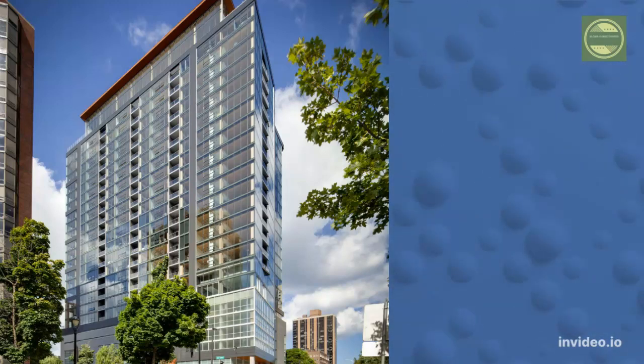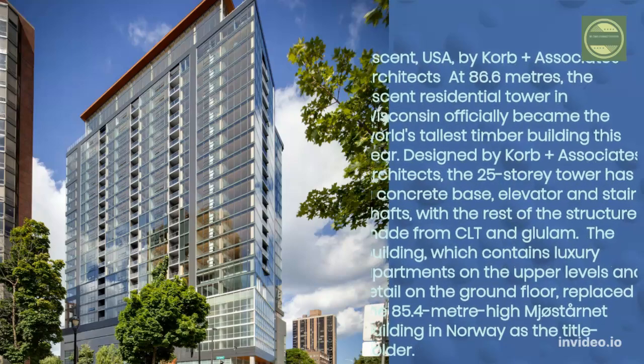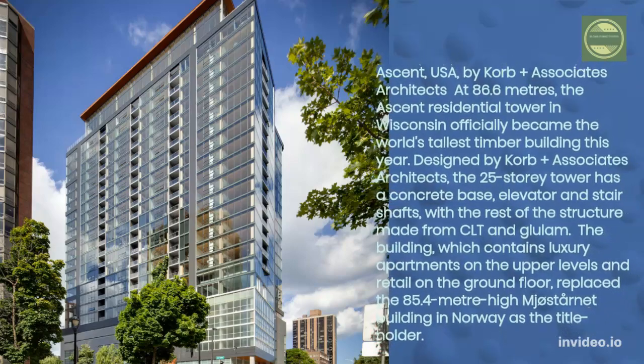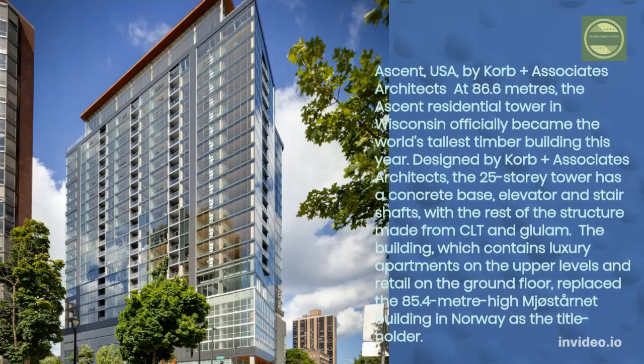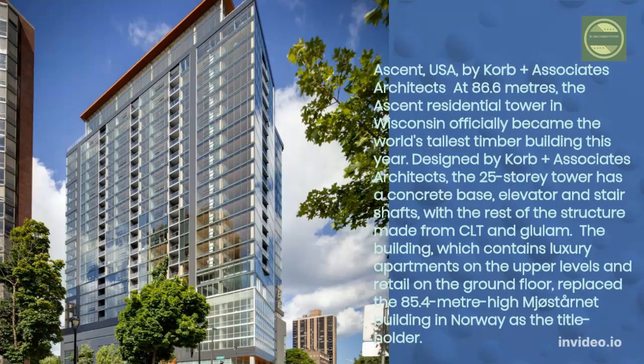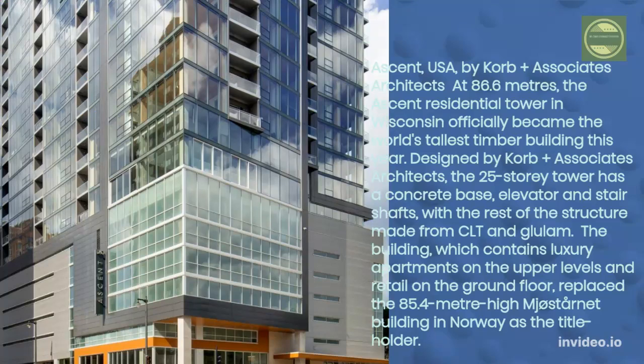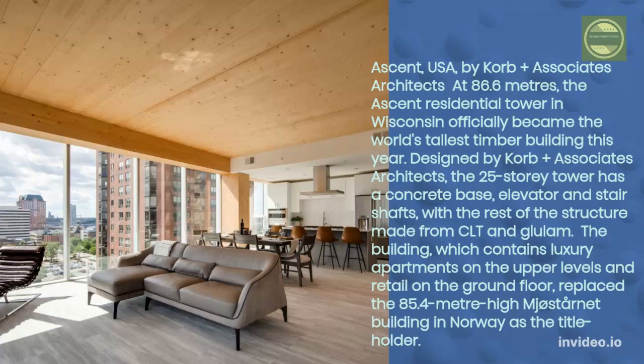USA, by Core Plus Associates Architects. At 86.6 meters, the Ascent Residential Tower in Wisconsin officially became the world's tallest timber building this year. Designed by Core Plus Associates Architects, the 25-story tower has a concrete base, elevator and stair shafts, with the rest of the structure made from CLT and glulam. The building, which contains luxury apartments on the upper levels and retail on the ground floor, replaced the 1.4-meter high Jostharnet building in Norway as the title holder.